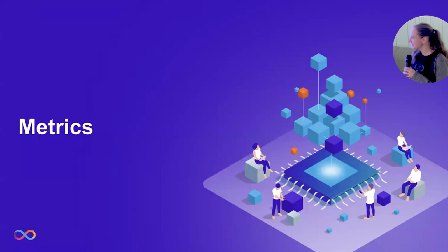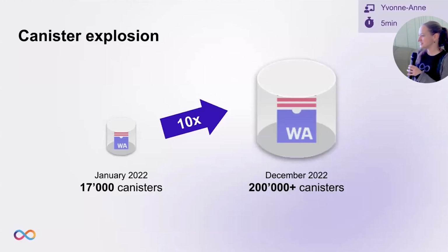On the next slide, you see how much we've grown with respect to the number of canisters. And when I first saw that, I was like, wow, more than a factor of 10 more canisters now than in January. This is amazing. And this is mostly due to all the cool dApps that you developers out there have been producing. So thanks. This is amazing.